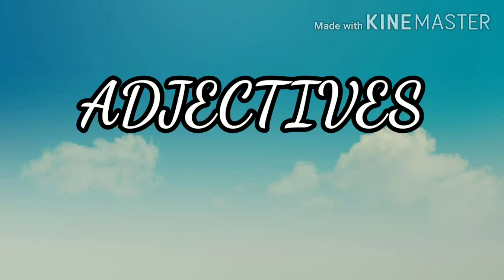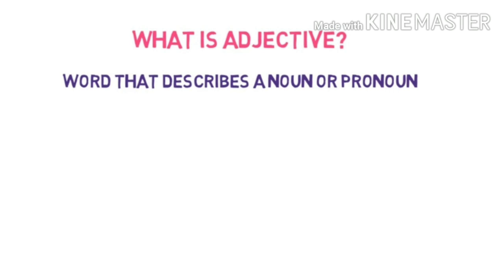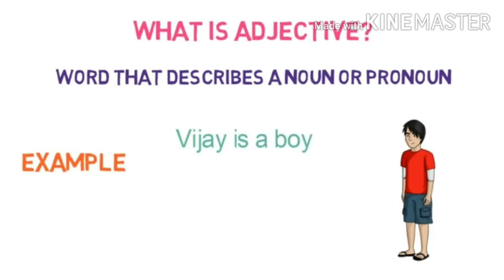Hello class, today we are going to learn about adjectives. So what is an adjective? An adjective is a word that describes a noun or pronoun. Have a look at this example to understand it better.